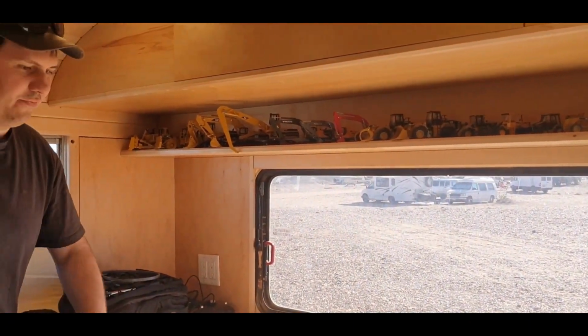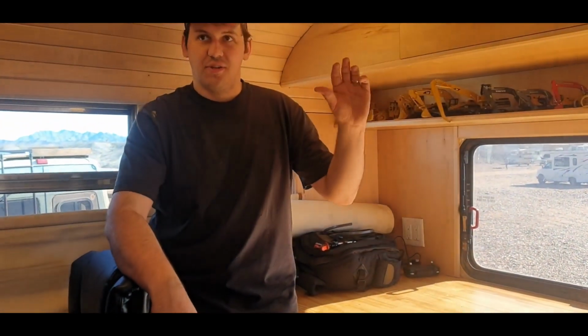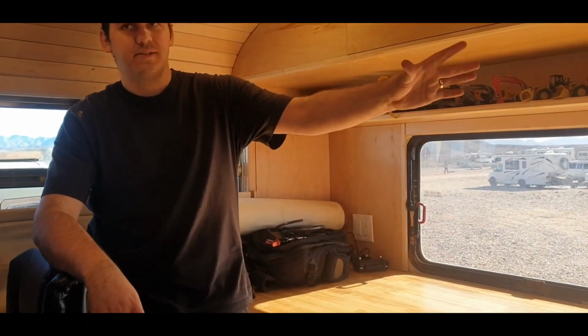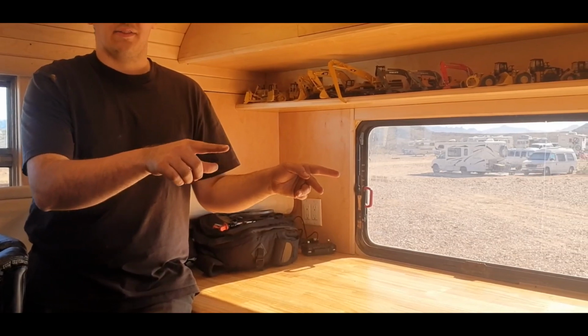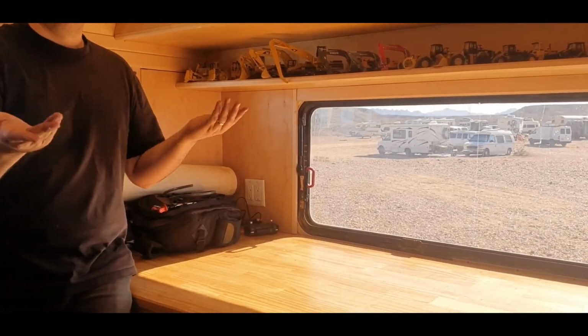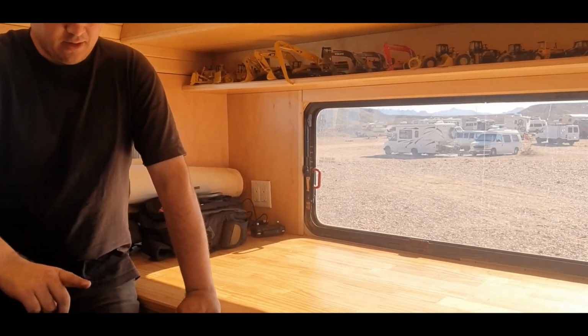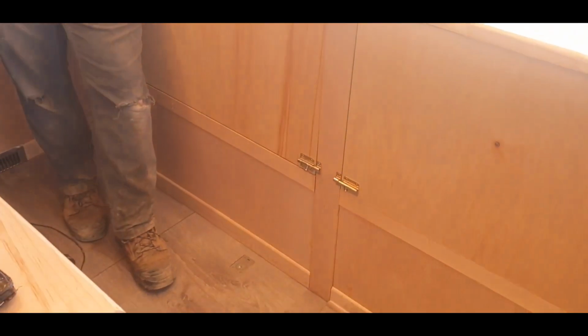So this bus model in particular is the International RE300. It had angled cowlings going up. I removed those and added the windows back there. So we took out 2 windows up there and put them here, so we have all the same windows. From here up is storage, and then I have custom engine bay covers that I can remove if I need to work on stuff.